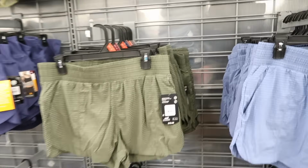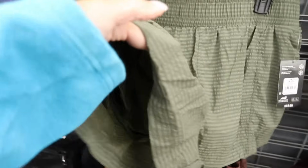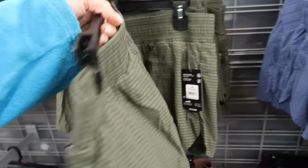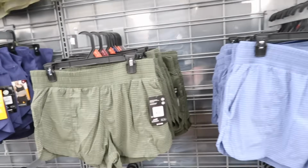New shorts from Avia. So these have an elastic waistband, that side pocket, built-in lining. These are really soft and stretchy. In the green, also comes in blue, and then this brown. It's like a pinkish brown, and they're $12.98.